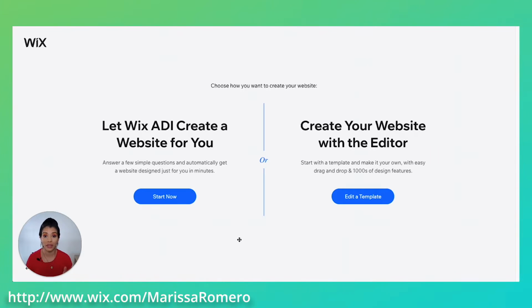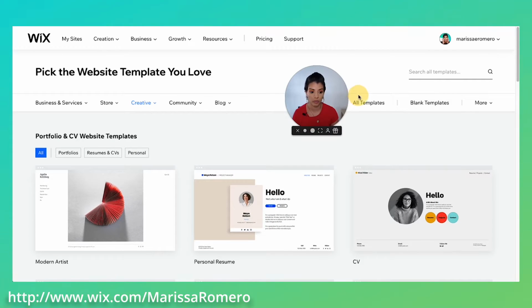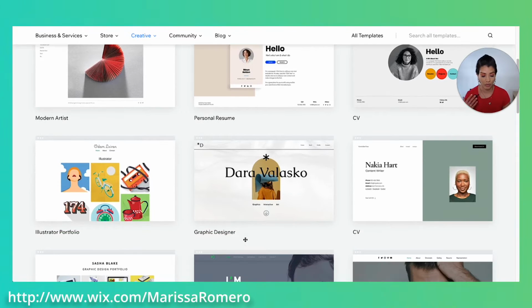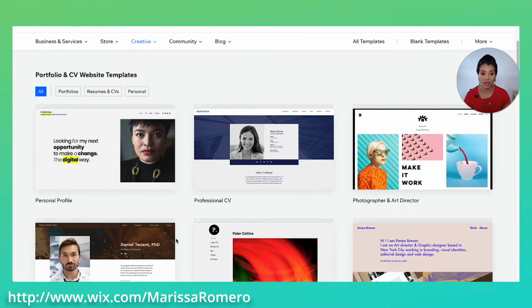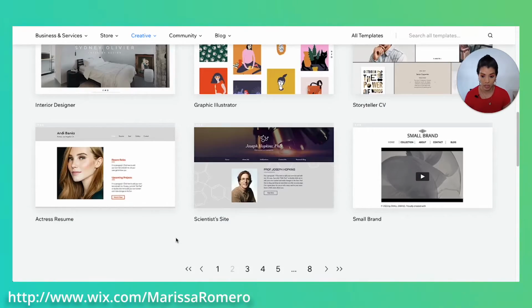Okay, so welcome to behind my computer. So I actually prefer to edit with a template as opposed to this option right here. So let's go ahead. There's so many great templates. Let's look at the options here for the portfolio website. And let's take a look. These are very, very nice. Very professional looking, whether you're, again, a freelancer, videographer, whatever type of body of work you want to show, these portfolio websites are awesome.